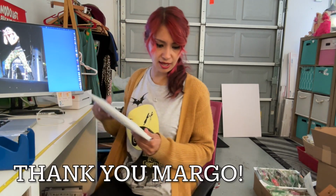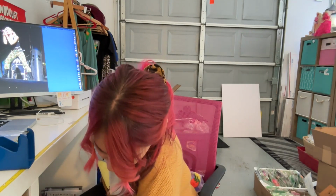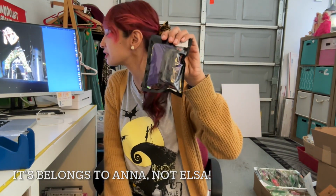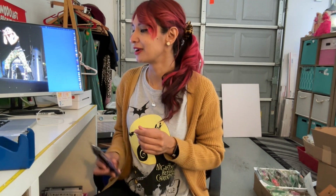All right, the next item is Elsa from Frozen. It's her little Barbie outfit. So it comes with the dress and the boots and her cape. And this sold for $11.11. Don't ask me how that happened. I'm not sure.